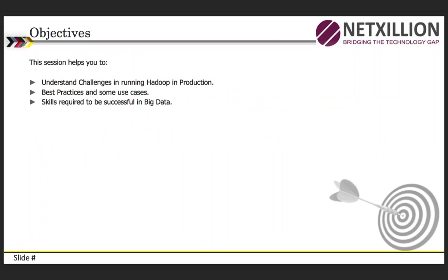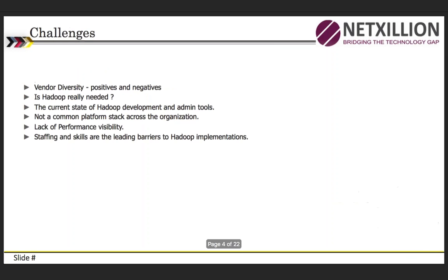Okay, so in this session, we will understand what are the challenges we face in running Hadoop in production, some of the best practices. So we will discuss a problem and we will see how we get rid of that and how another problem comes in, and in production, how we can handle those kind of things. And then in the end, I will just quickly talk through skills required to be successful in big data. And why I need to talk about that, I will probably tell you at that slide.